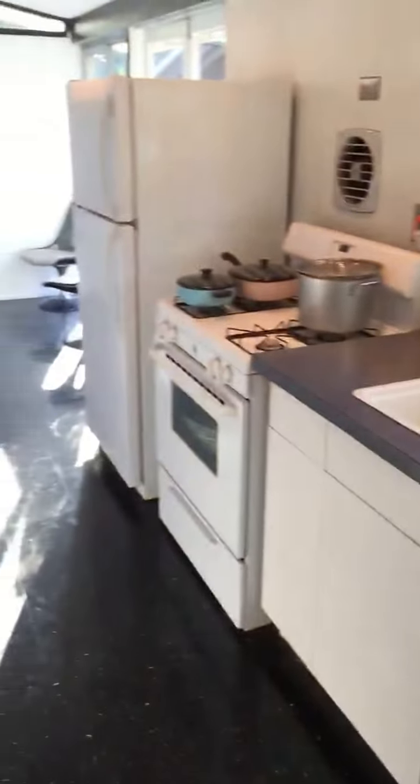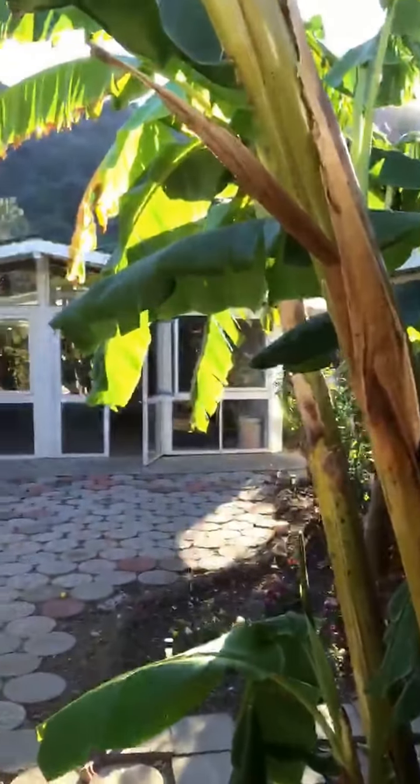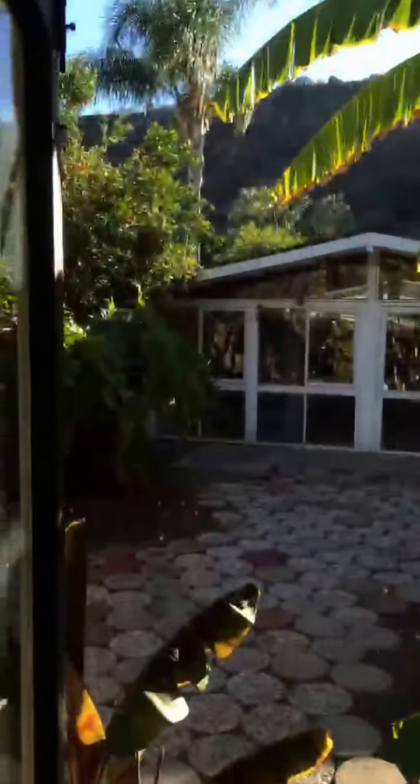This home has a galley-style kitchen. This home has no shortage of light. And another comfortable bedroom. Here is the three-quarter bath in the master bedroom suite. And the nice view from the master suite of the outdoor patio area.